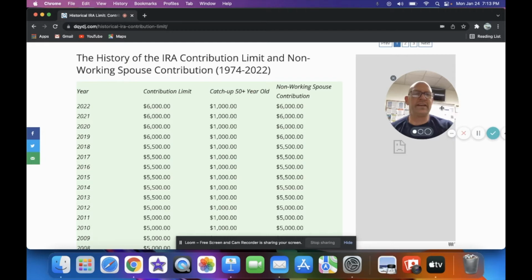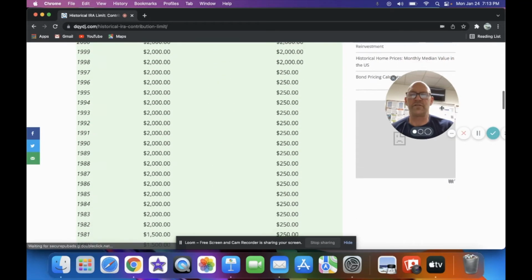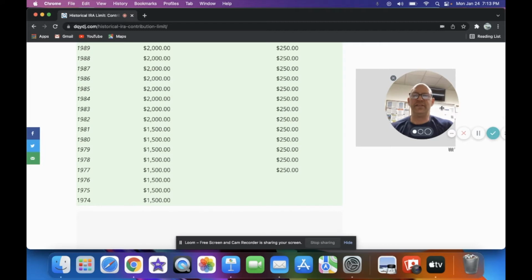So like the 401k that started in the early 70s, you guys, the IRA limit started in 1974. So if we scroll all the way down here, we see that 1974 to 1976, the IRA contribution limit was $1,500. Now back then, all you could do was traditional. And then in 1977 and all the way up to 1981, they added a $250 non-working spouse contribution. In 1982, that went up to $2,000 for the working spouse and stayed at $250 for the non-working spouse.